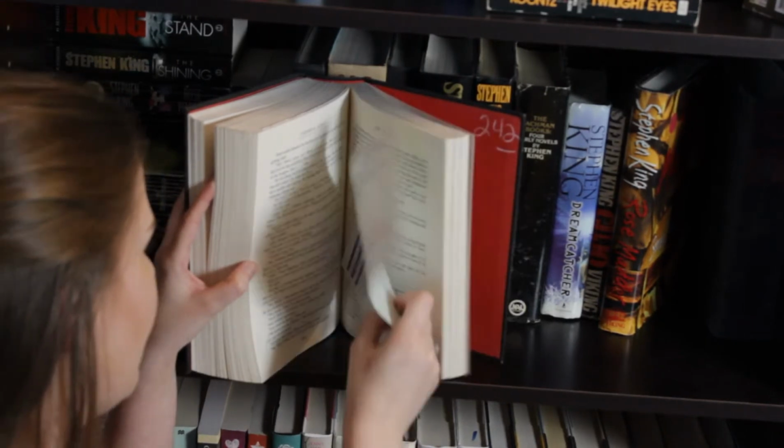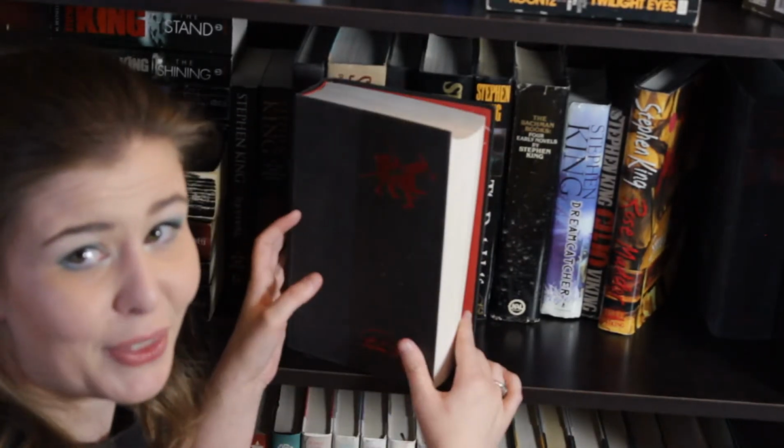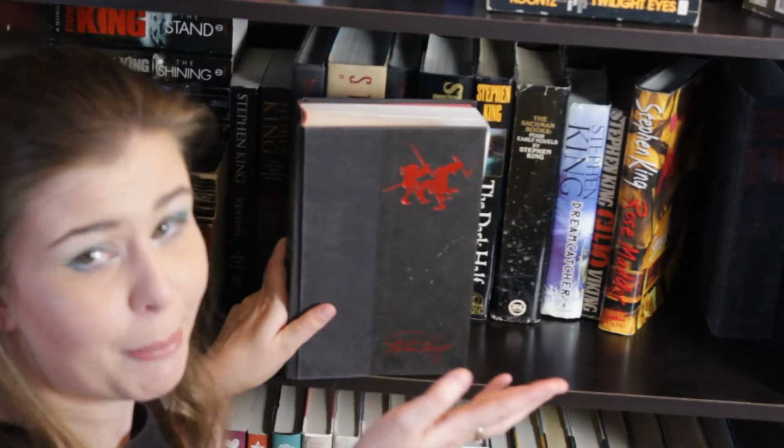Why do people use medical things as bookmarks? There's always weird stuff inside used books that I buy at the thrift store, I swear. But yeah, I'm probably gonna end up reading this copy because it'll be a little bit easier on the eyes than the mass market paperback.